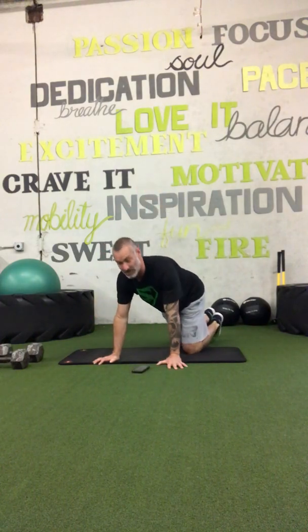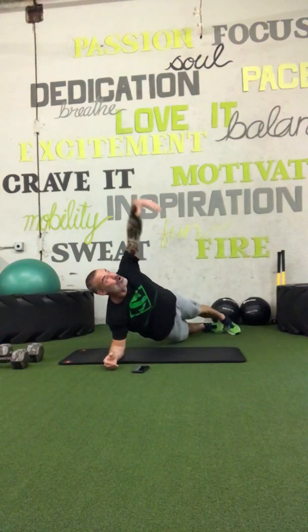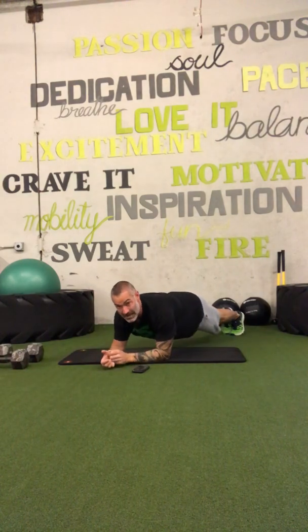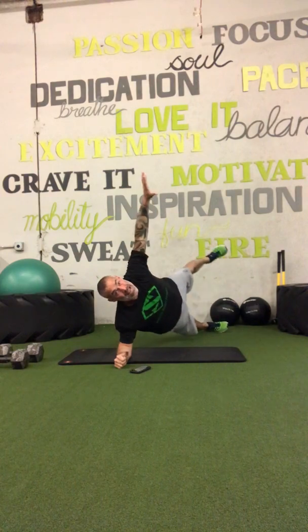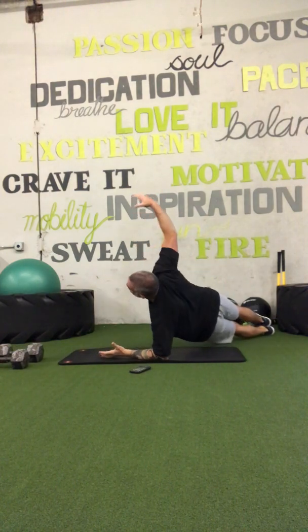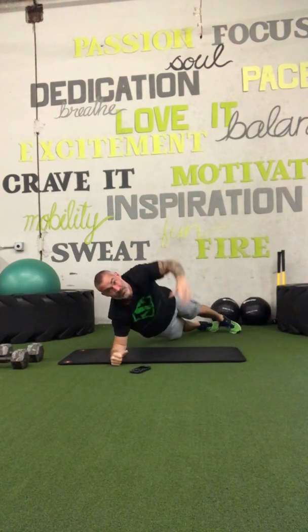If you can't or don't want to do rotational planks, just do your regular planks. 1 minute of rotational planks. Start in plank position and you rotate out of plank position. Ready, set, go. Now, I'm not looking for as many rotations as you can do. I'm looking for you to rotate and just not stop moving for a minute.